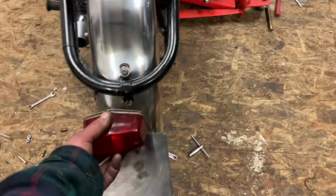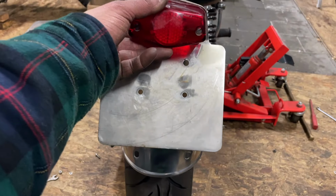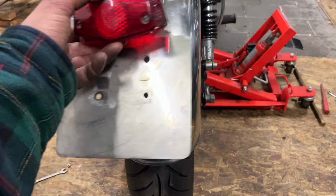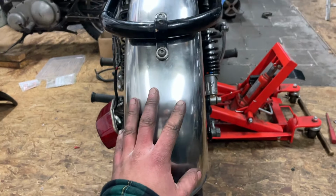I'm done for today. Right now, let's see. This one should go here, like this. But yeah, this is not original. And I don't wanna drill this one because this is brand new, original from the Norton.